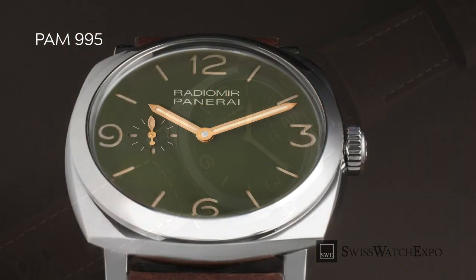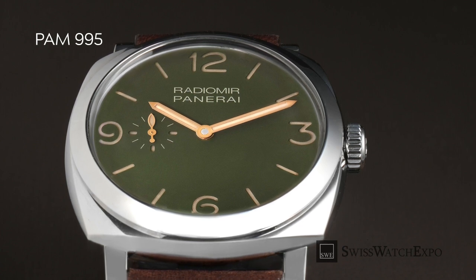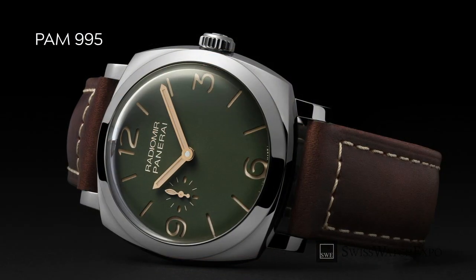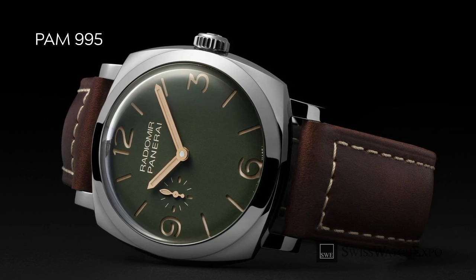The dial's matte green finish is right in between British racing green and olive, whose shade varies depending on the angle. Meanwhile, the gold hands, the Ecru Luminova markers and Radiomir text, and the brown leather strap emphasize the watch's vintage aesthetic.